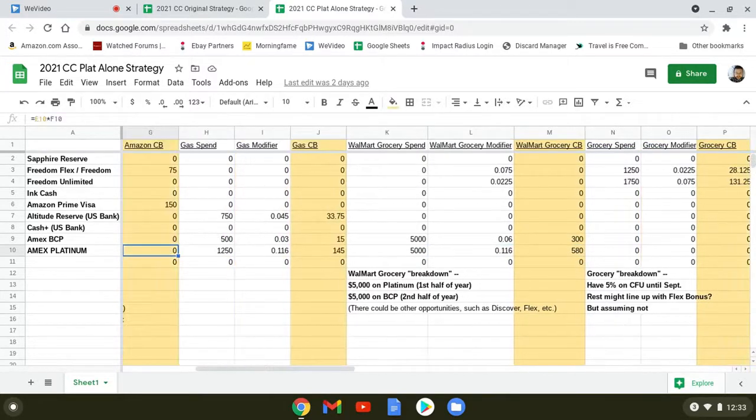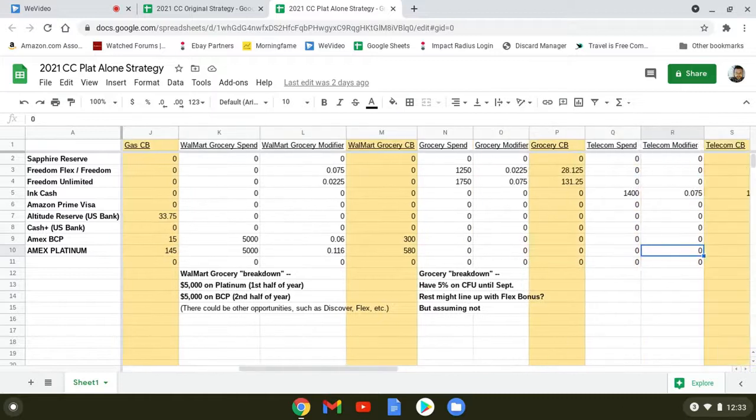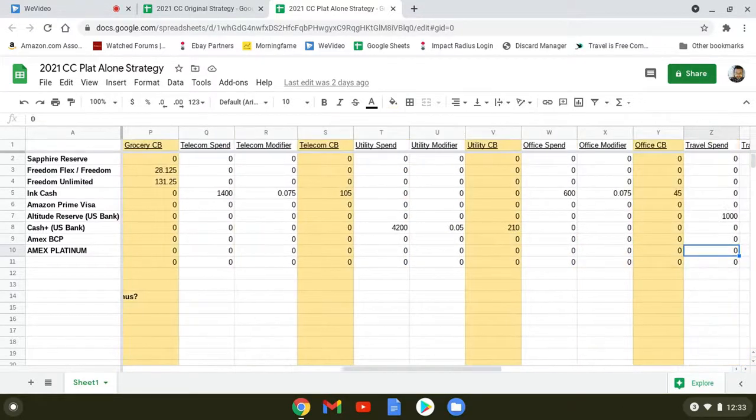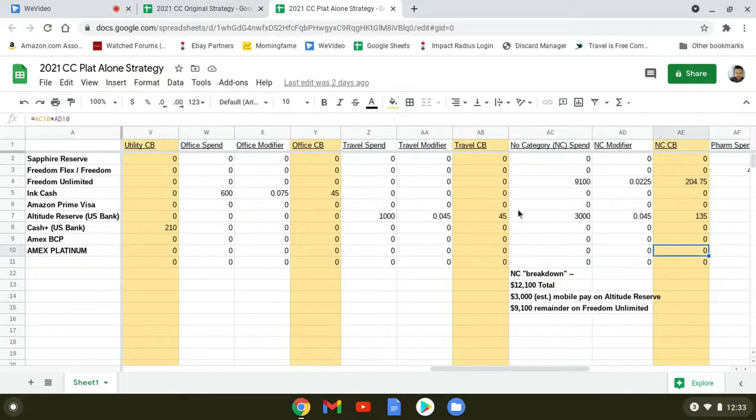And then I'd throw as much gas as I can on there during the first 6 months, which I'm kind of estimating would break down like this. And I'm pulling value away from some other things, but it's much better. Again, that 11.6 cents per dollar spent effectively does help there. But I don't believe I'm putting any of it in any other category, because if I'm valuing it at 1.16 cents per point, that's worse than my no category spend on the Freedom Unlimited, which is at least this much, 2.25 cents per point. So that's where all my spending in the Amex Platinum goes.